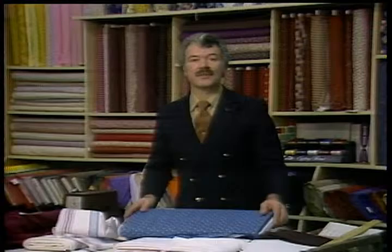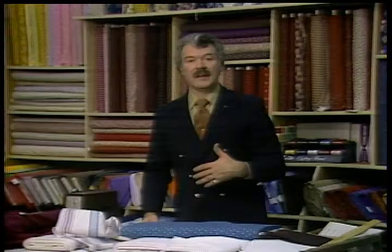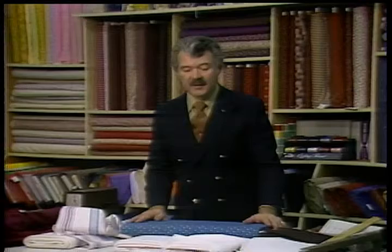And that is why cotton feels so cool to wear and so comfortable to wear, because as the body perspires, the natural affinity for cotton is to dry itself off. And that's why we find such a common fabric today.